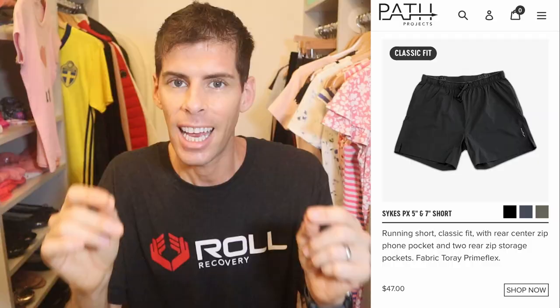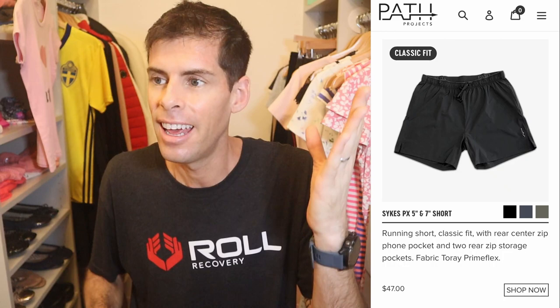I'm not gonna show you the other shorts because they're also black, they're also 5-inch, they're just the Sykes PX. Again, I have very much enjoyed running in them, but I just wanted to show you what I was running in today. The Sykes PX are just slightly more heavy than the Sykes AT. The Sykes AT are like just phantom weight. Like, there's nothing there. Feels like you're wearing nothing.